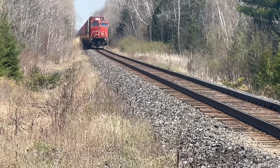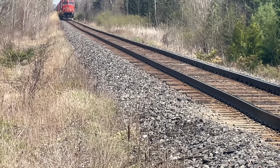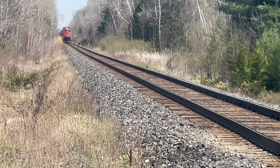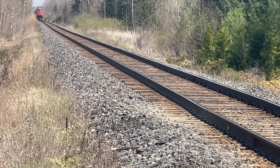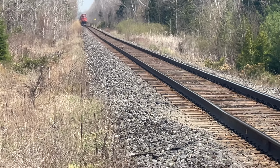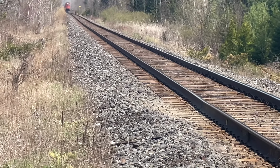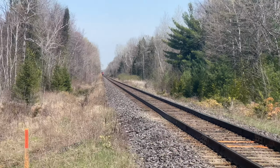And there it goes. Heading up north, you can see here, into Pefferlaw. Wow, another epic K5LLA horn, that's for sure, again. I've been hearing a lot of these horns lately. And that was a really long intermodal train, you can see here. Well, I'm gonna pause it for now.